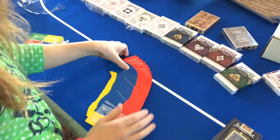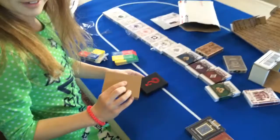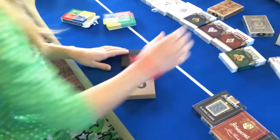Can I open the mysteries? I don't know about that. Can I? Nope. Why? They have to stay a mystery. No, because if you open them, they're no longer a mystery. Can I open one? Nope. Because they are no longer a mystery. And then they're not mystery cards anymore. You stole their identity if you open them. Can I open this?